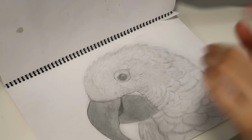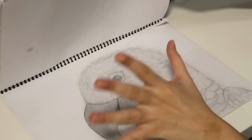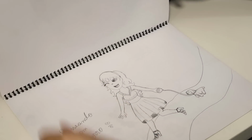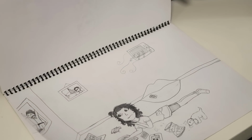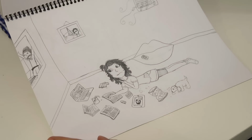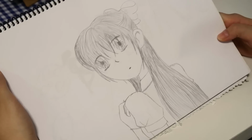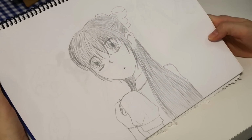I'm not sure how old I was. I think I was 10 or something. Yeah, I remember being a kid and being really good at copying pictures. Sometimes in class we would have to copy a drawing for an assignment or something, and I would do it and everyone would be like, oh my god, you're so good, and I'd be like, I know, right? You guys can see this was a turning point. This was when I started becoming a weeb.